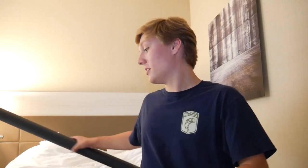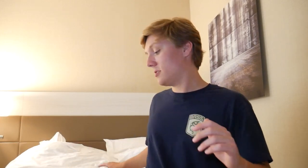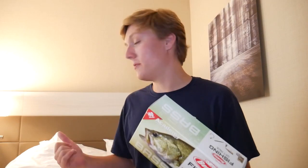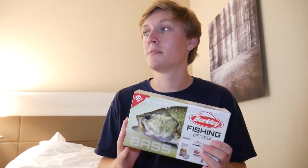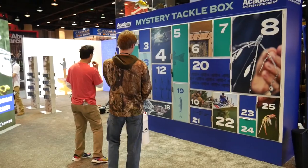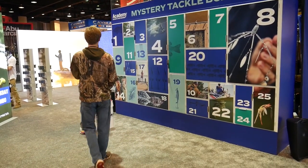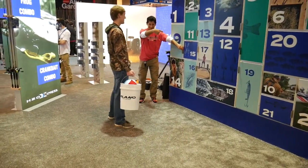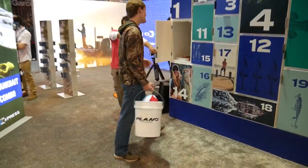But still, before I open that up, I'm gonna show some of the free stuff I got today. So I ended up getting another one of these bass kits at the Academy booth, which is where I got the fishing rod. My dad actually got this. He got two of them today instead of one, when he opened one of the mystery boxes. And this is what it looks like. This was last year's Classic. I meant to film it again today, but the mystery box thing was exactly the same. And anyway, that was pretty cool.